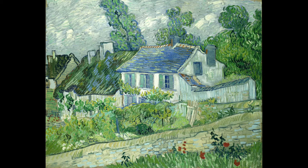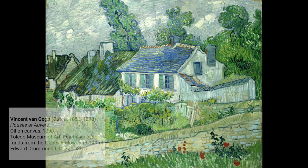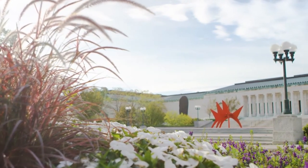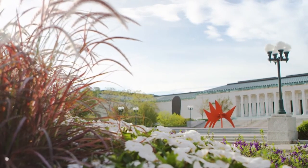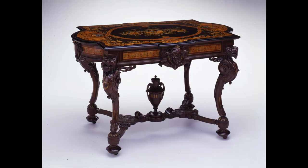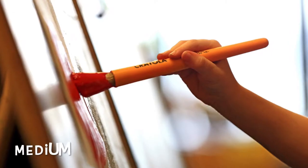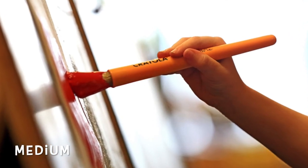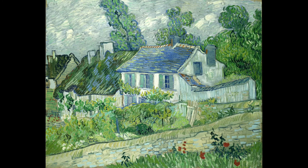Today, we are going to explore Houses at Auvers by the artist Vincent Van Gogh. Walking through galleries, we'll see all kinds of different works of art made with many different types of materials. Some are made with paint, some with clay, or wood, or glass. You can make art out of many different mediums. Medium is the word used to describe the materials and tools used by an artist to create art. Let's take a look at this work of art and see if we can guess its medium.